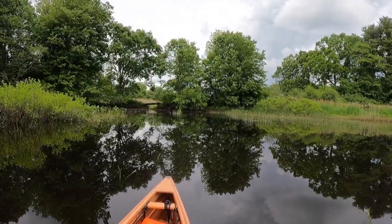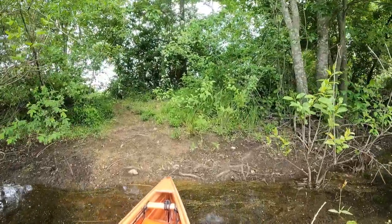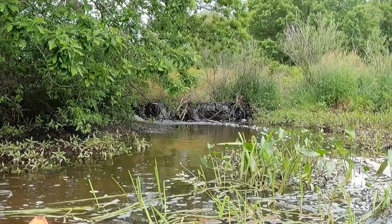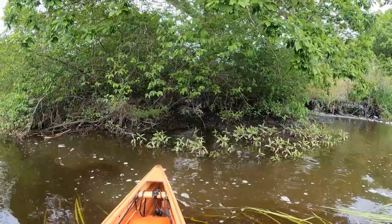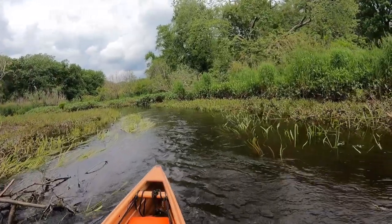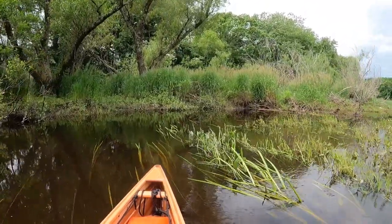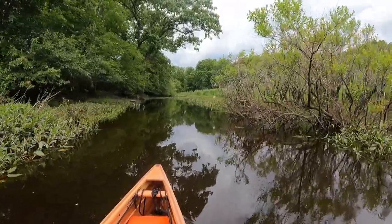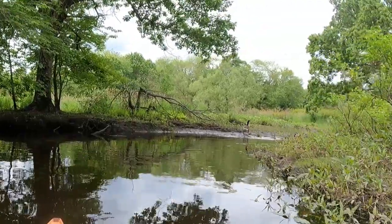Here's our next little dam. This is Poor Meadow Brook, got a beaver dam there. Looks like a pretty decent flow. Muddy. A little house. Oh, geese.